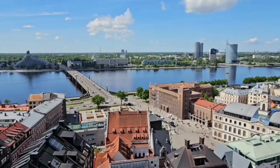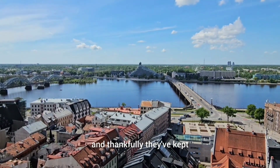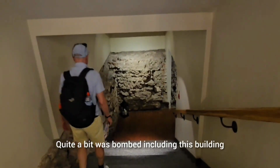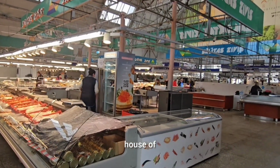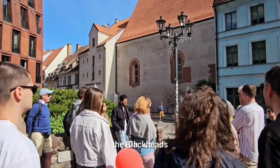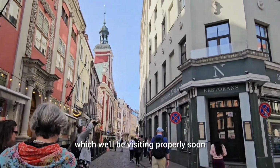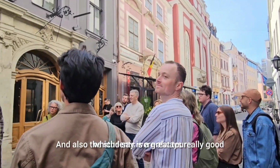So a lot of history behind Latvia, and thankfully they've kept or even reconstructed the old town. Quite a bit was bombed, including this building. This is the house of the Blackheads, which we'll be visiting properly soon after finishing this tour, which I say is a great tour.